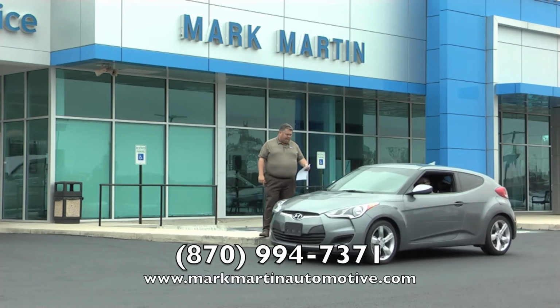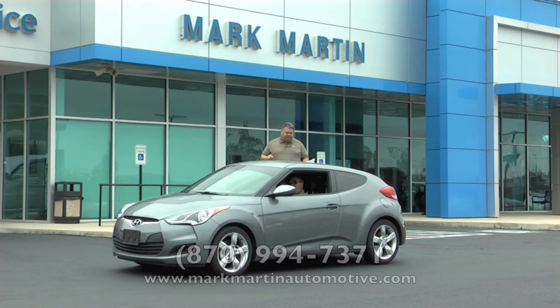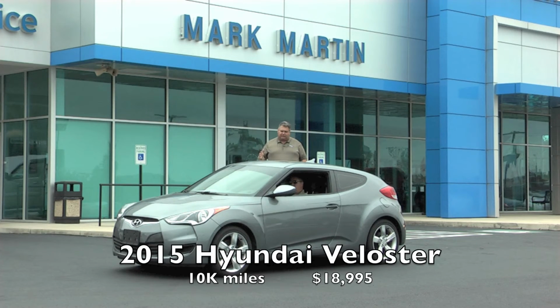I'll tell you what we got right here. A heck of a little sports car. I tell you, we carry all makes and models. This is going to be a 15 model Hyundai Veloster. This actually is a 4-door sports car, a little 4-door. It's a Hyundai product. This car only has 10,000 miles on it. This car's in the mid to lower 20s. I say this car, $18,995. Now, it is an automatic.